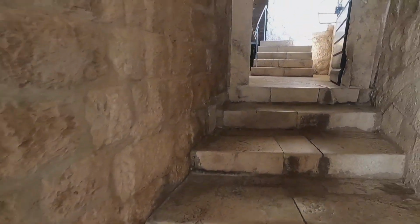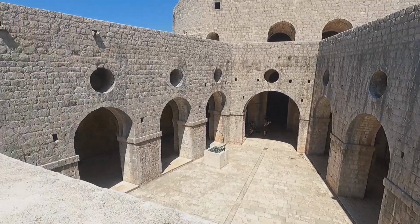Inside the Fort of St. Lawrence, Red Keep scenes such as Joffrey's Name Day were filmed here.